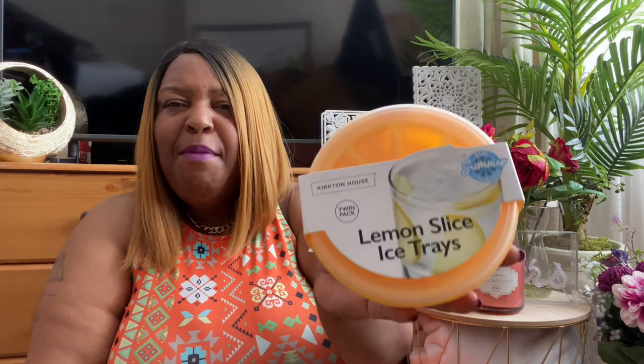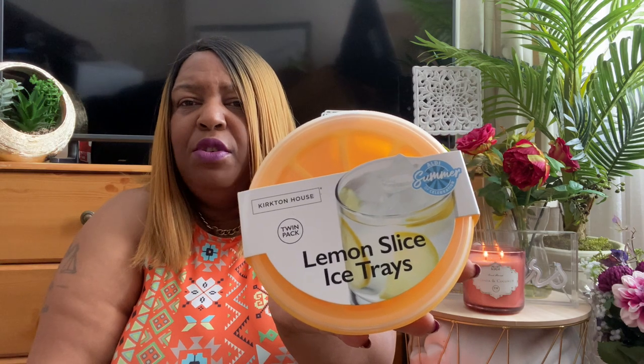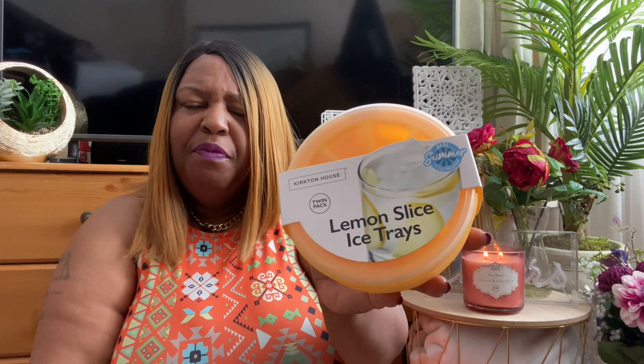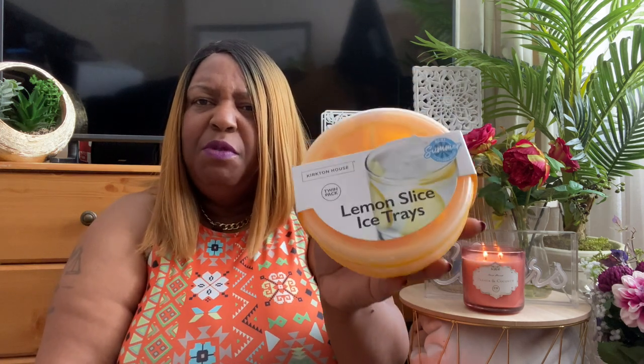These are your lemon slice trays. So if you've sliced up fresh lemon and you want to keep them fresh, these are good to keep them in your little trays outside, and that way they're kept fresh and sealed as well. You get two trays in the pack, and I think the pack was about $3.99. I think that was from Aldi, this one.